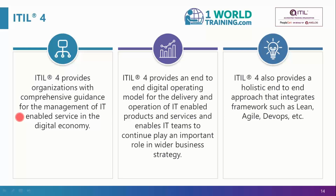In this modern world of digital applications, mobile apps for example, things have to be analyzed, defined, developed, tested, released, and rolled out in other ways. And ITIL 4 provides that guidance for services. ITIL 4 provides an end-to-end digital operating model for the delivery and operation of IT-enabled products and services, and enables IT teams to continue to play an important role in wider business strategy. Almost all businesses consider IT as a key enabler. And in a digital world, the operating model needs to also be digital.